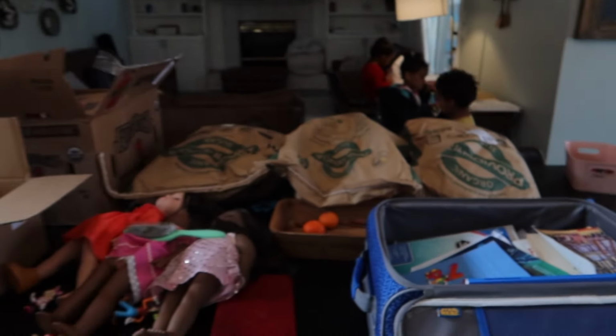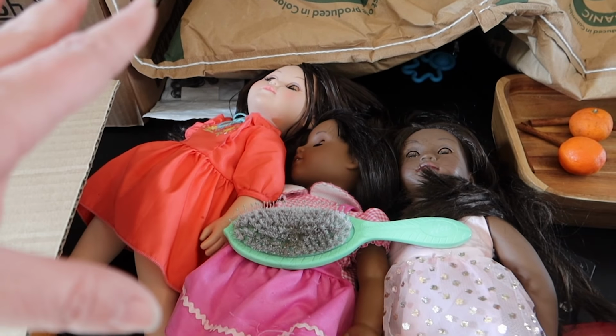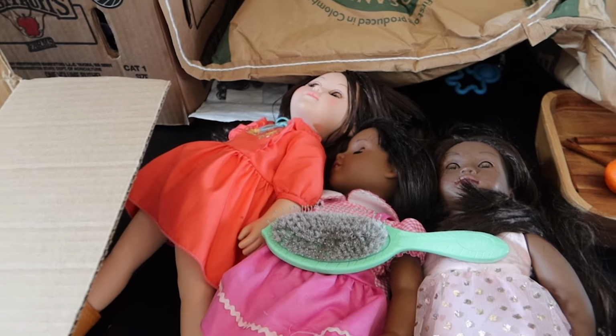It's a school day around here. Everybody's kind of sitting around doing their thing, getting some work done. If you don't have a hair salon on your kitchen table at some point, do you even have 6 girls?